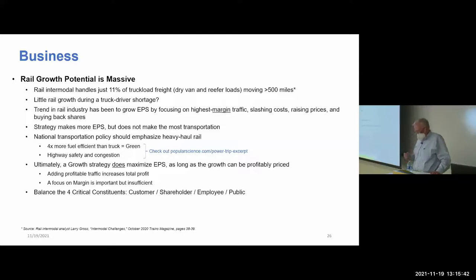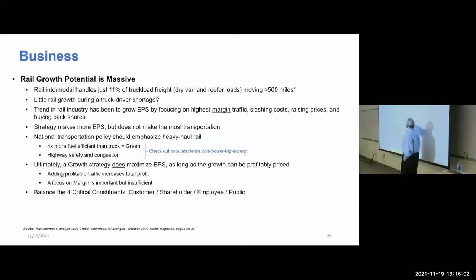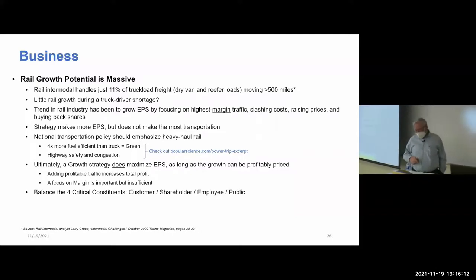My view of the world, national transportation policy should emphasize heavy haul rail. 4 times more fuel efficient than truck, it's green. Highway safety and congestion is an issue that would be improved by less truck traffic. If you want to read a great review of those points, PopularScience.com Power Trip Excerpt. It's a really good story. It's a real rah-rah for the railroads and very interesting.